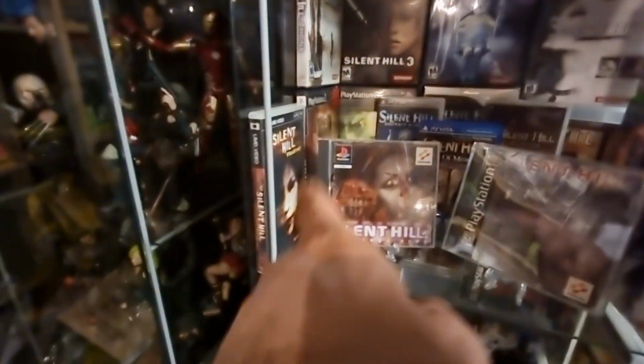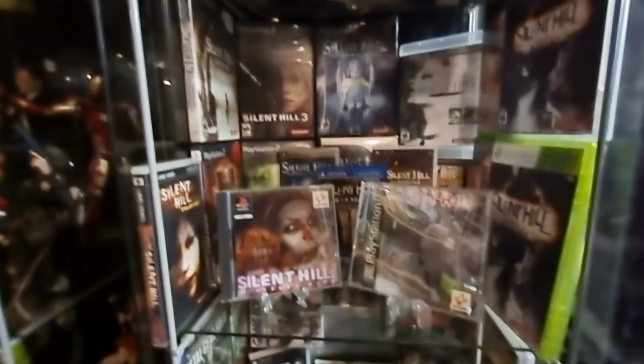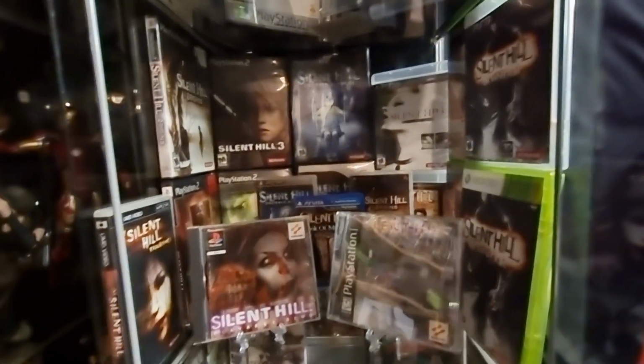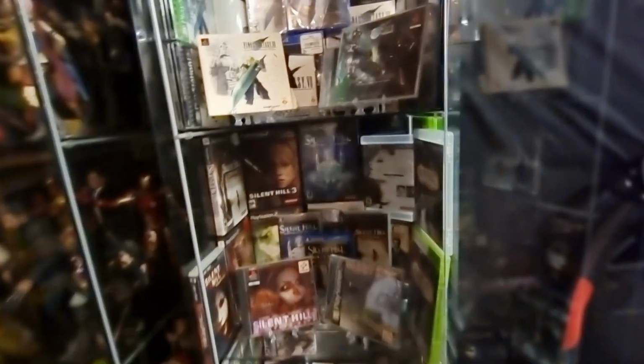And then there's a Silent Hill Experience, which is a UMD. The only thing I don't have is the Telltale Stories for Game Boy Advance. That was only released in Japan. You'll probably never find it over here, so I've got to get it off of eBay, and, you know, eventually. Other than that, that's all the games.